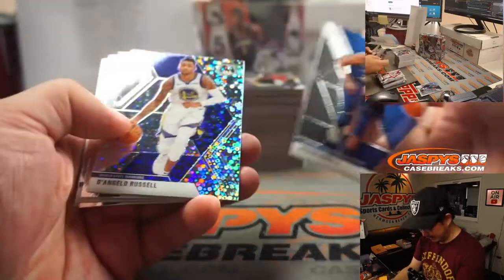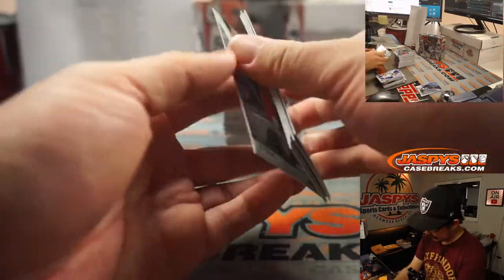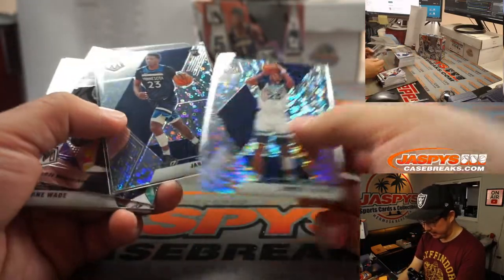And where's Ja Morant? That's what we want to see. Where's Zion? So Jaspy is saying this first one was the variation. That's the normal one.